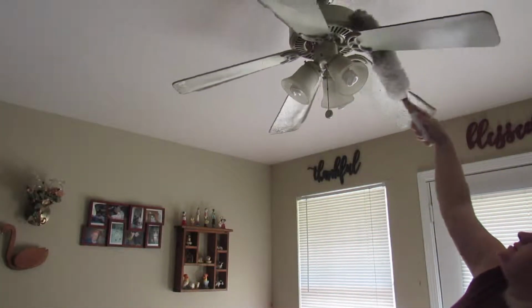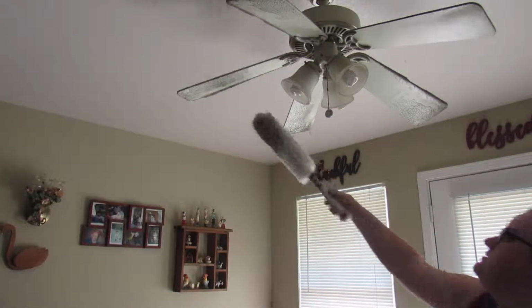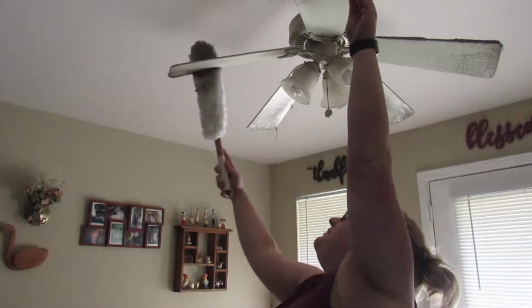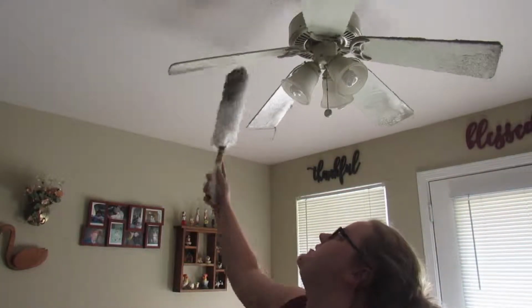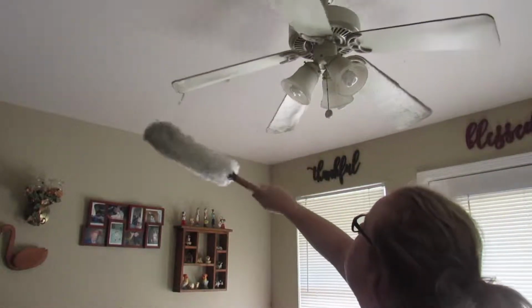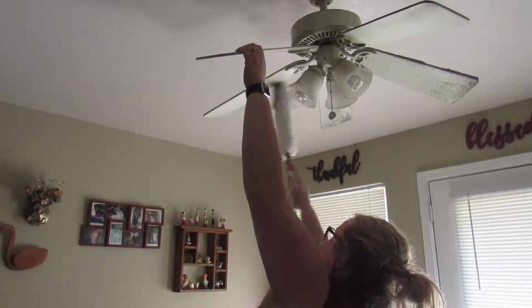Today I'm going to be showing you areas in my house that I typically forget to clean or I just don't want to. Like the ceiling fan right here. I hate cleaning the ceiling fan. One, because it's so high up in the air and I'm really, really short. I'm only like 5'3" and a half, so it's a struggle for me to clean.